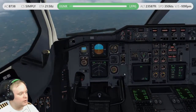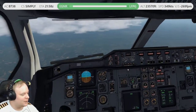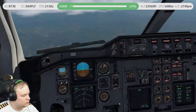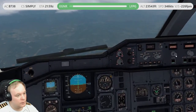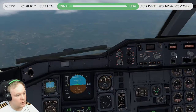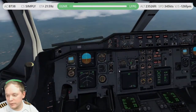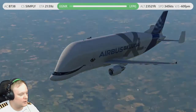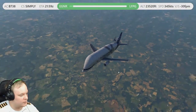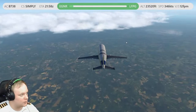Okay, we are up at 23,000 feet. This is our cruising altitude for today's flight, apparently. Cruising at 250 today. The beast, the scenery is gorgeous. Yeah, the scenery looks good. This is the Orbix for the UK. A single cloud in the UK today, apparently. I'm coming.